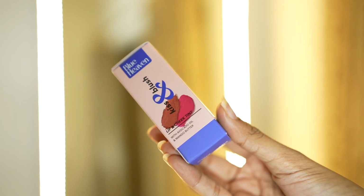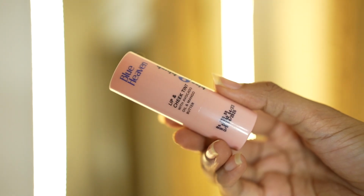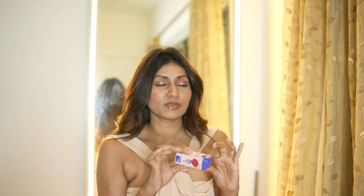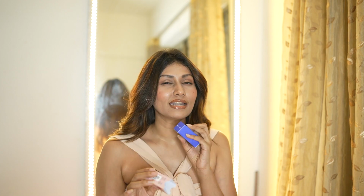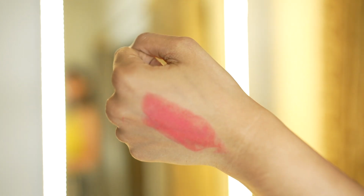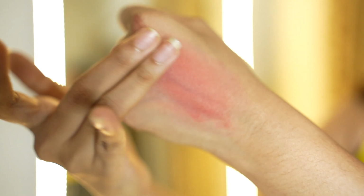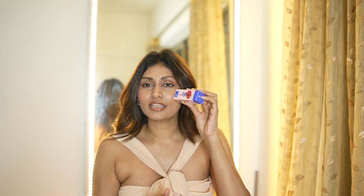Since we're on the topic of blushes, this is another one by Blue Heaven. This is the Kiss and Blush Lip and Cheek Tint in the shade Flashy Pink. I absolutely love this. This is another go-to product for when you want a quick fix on no makeup days. I alternate between this and the other blush that I showed you. This is slightly more convenient to use because in that one, you have to use your finger to remove the product and apply it. This application is just one swipe and dab and you're good to go.